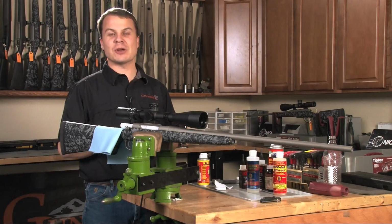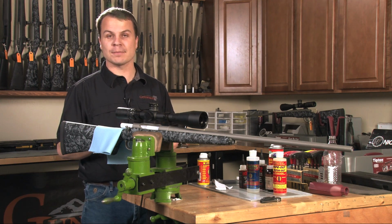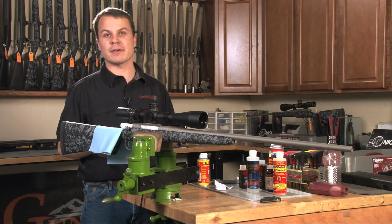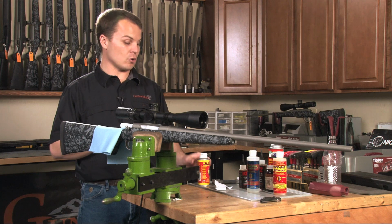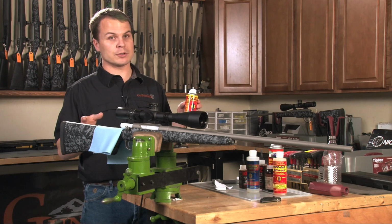Usually people associate rifle maintenance and rifle cleaning with a lot of elbow grease and a lot of hard work. Essentially, you can use multiple solvents to clean your carbon and copper fouling, brushes, patches, jags. Today we're going to talk about a product called Wipeout. It's an expanding foam cleaner. It's pretty straightforward to use.